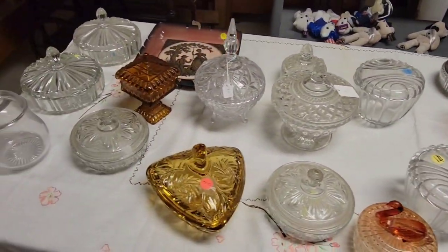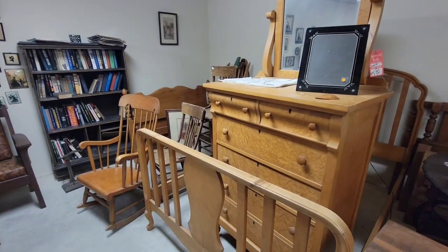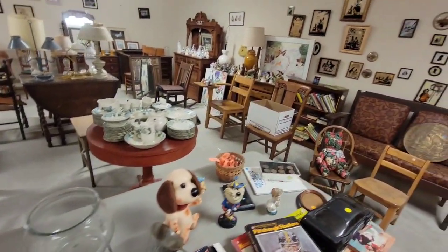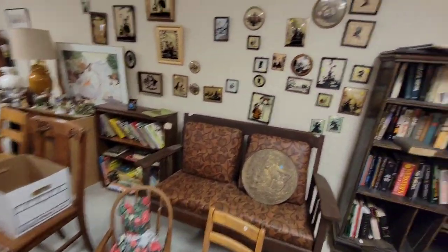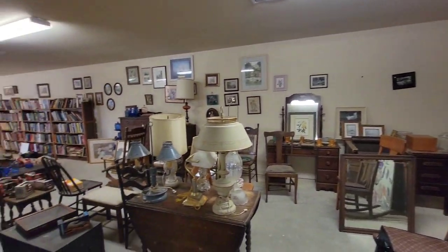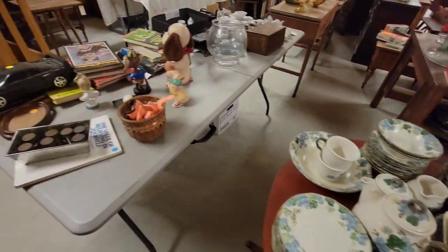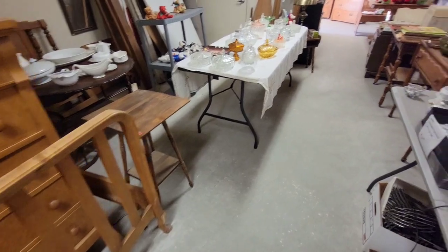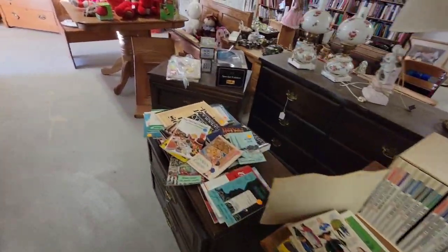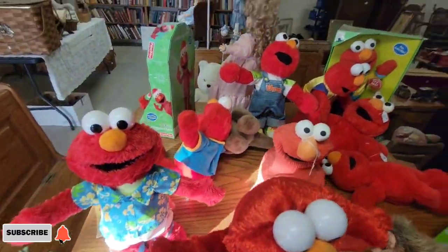Quickly walk through here. Broken skunk. A lot of Metlocks today. A lot of Bauer and Metlocks. Okay, let's keep moving. Some Tickle Me Elmos and a bunch of other Elmos.